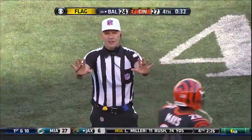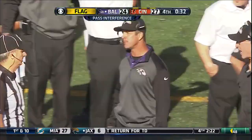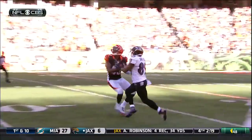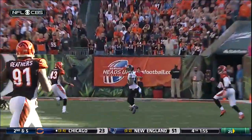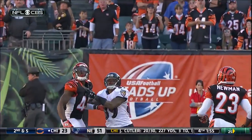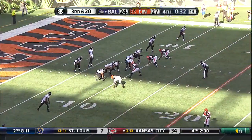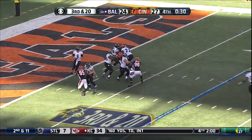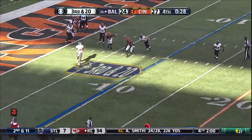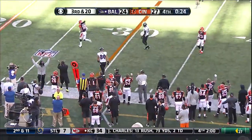Pass interference. Offense. Number 89. 10-yard penalty. The replay, 3rd down. That's pretty clear. He does get a push here. Watch his left arm extend. Touchdown. It's 3rd and 20. I'm saying he made that look a little worse than what it maybe was, but the penalty was called, and Flacco, under pressure, had to get rid of it.